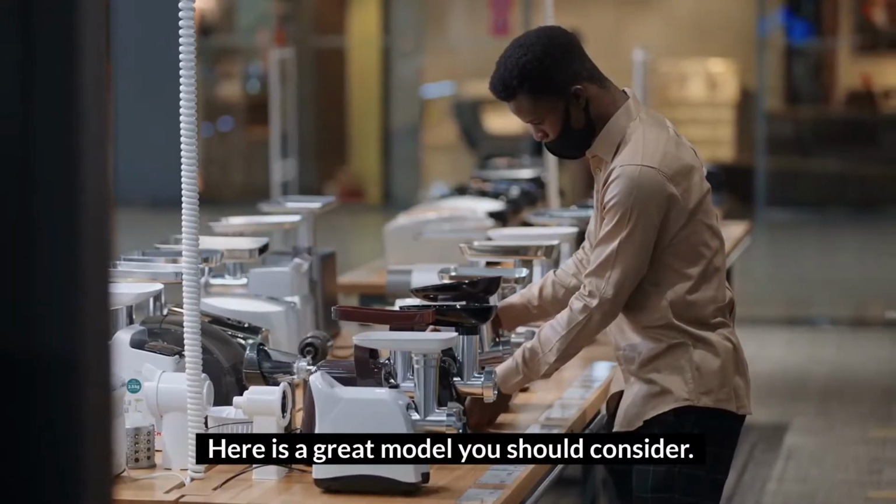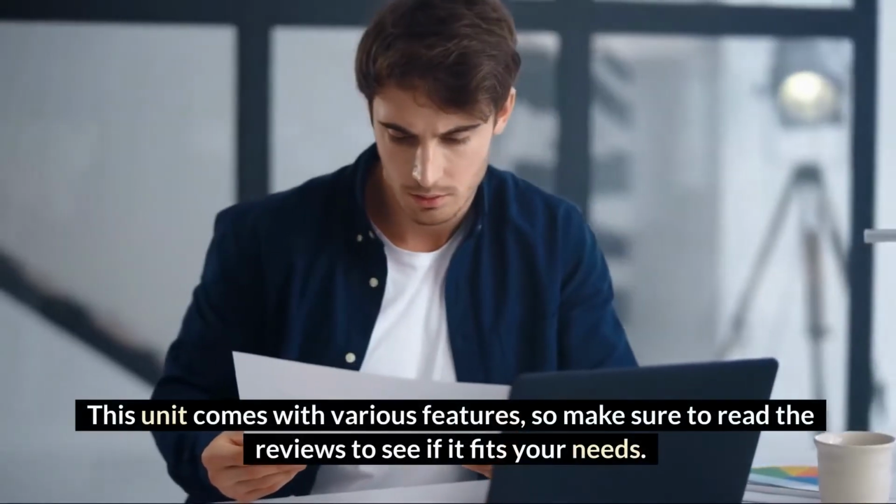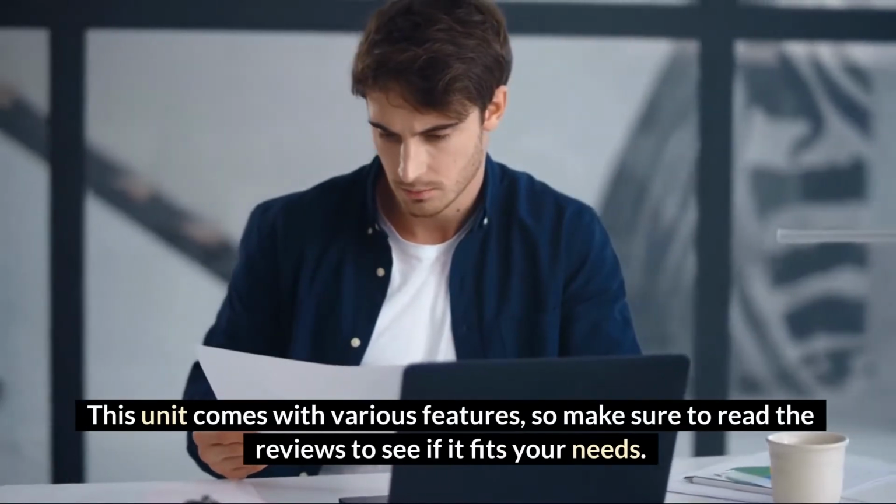Here is a great model you should consider. This unit comes with various features, so make sure to read the reviews to see if it fits your needs.